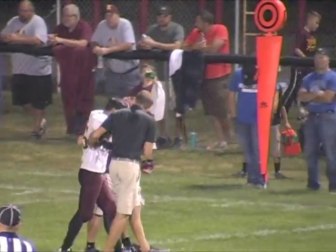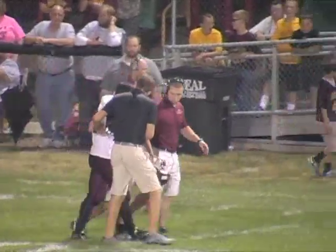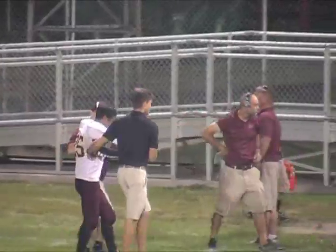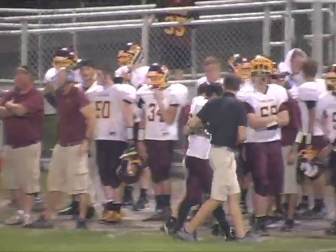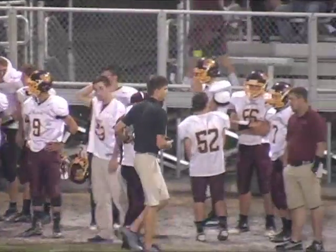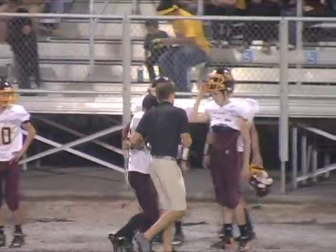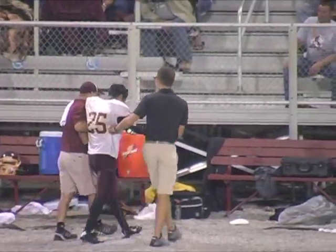Well, it could be potentially a big loss for the Edgerton Bulldogs. Guillaume really took a shot, and he's being helped off the field. He has been one of their powerhouses. He bought him a couple of yards. It's second and 8 at the 3-yard line. But, yeah, at this point, a pretty heavy blow for the Edgerton Bulldogs.